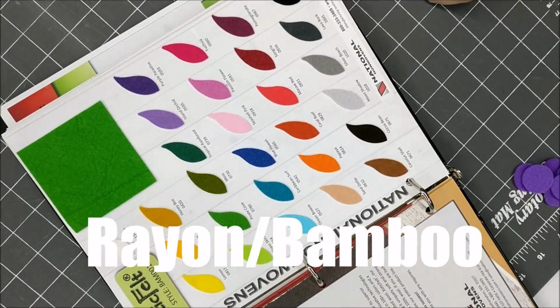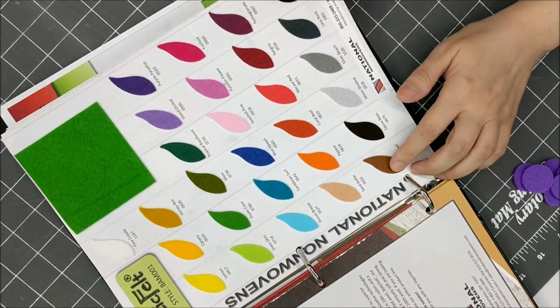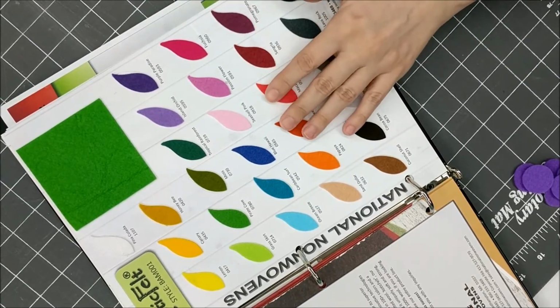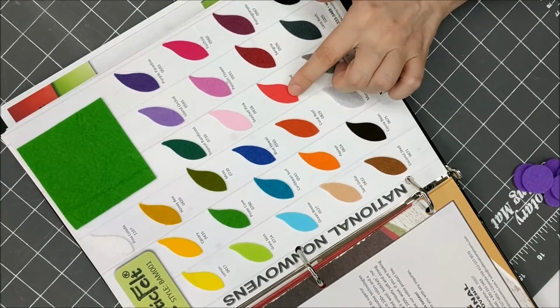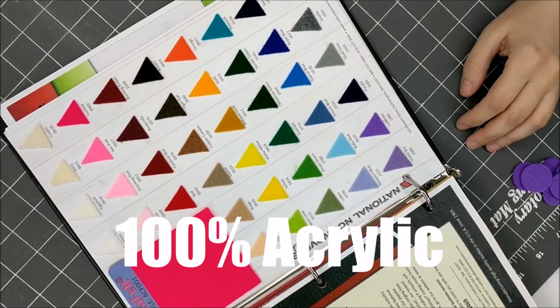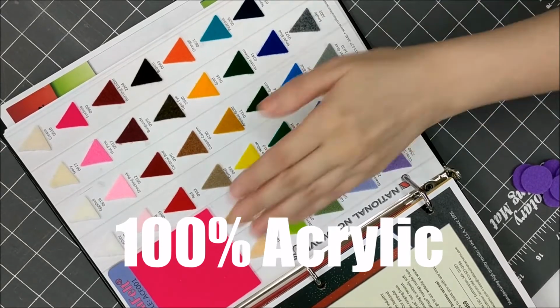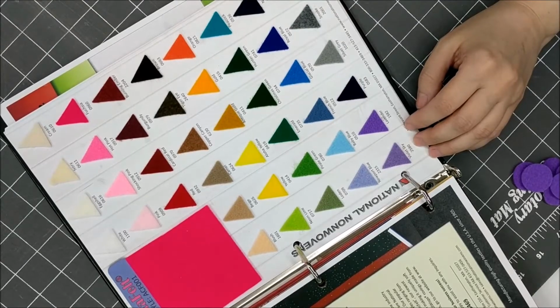Here are the colors available in exotic felt. Some of these colors are not available in acrylic felt, but they are available in wool blends, so it's just a matter of preference. Since this is a very soft option, this is a good one for children's items such as masks. For example, I use this macaw red to make fox masks. Here are the available colors in acrylic felt that's made by National Nonwovens, which is known by their trade name Fiesta Felt. You can see there's quite a variety of colors here.